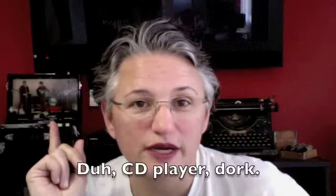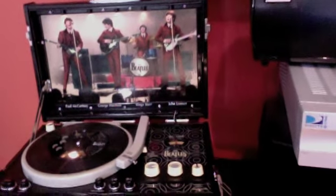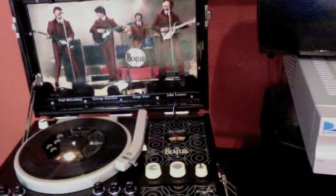So I got some things out of the garage. This was also in the garage. It's a little DVD player radio. I did some video of it, so I'll try to splice it in. It's a cute little box.